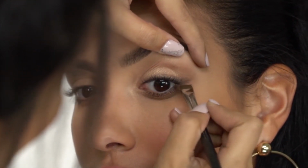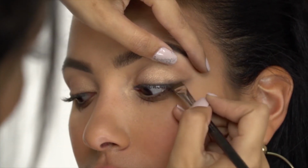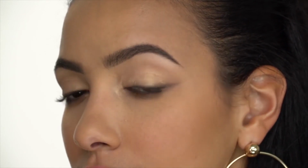And whatever's left on the brush, if you want to create a wing, you absolutely can. You would just use that 212 brush from MAC or any flat little brush and just smudge it outward. So then if you go ahead and look back into the camera, it just has a little flick at the end. And then pair this with dramatic false lashes and you basically have a very finished eye. It's just that there's no major eyeliner on there.